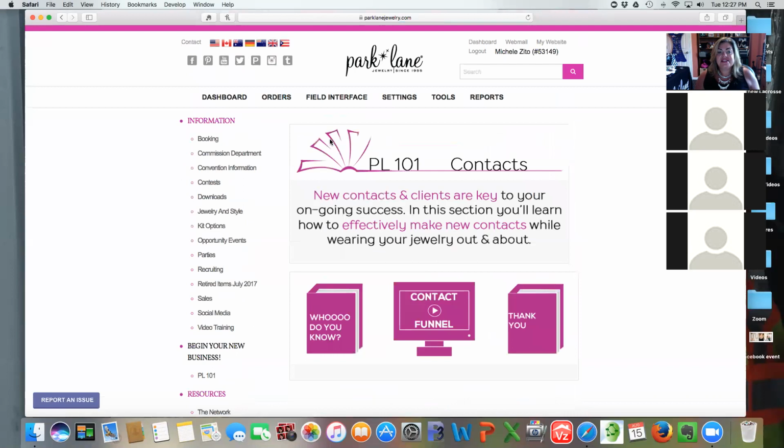Contacts. This section is all about how to maintain your contact list. Your contact list is a list that's always growing. It's always being added to. It's not just a list you make when you're new and then that's it. So these are all different ways.